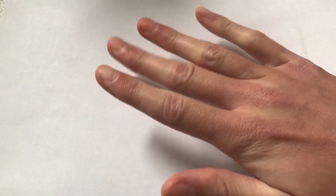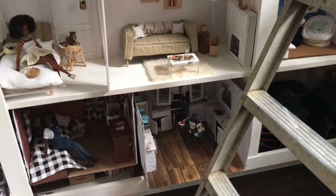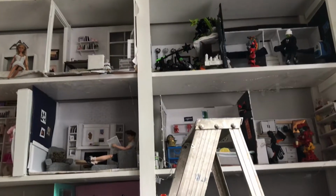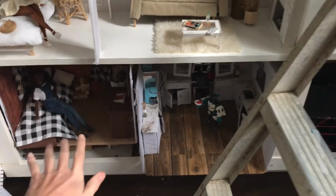In today's video, I'm going to give you a tour of all the miniature rooms that I've made. My miniature rooms are stored on this shelf that was built specifically for them. The ones on the top need a ladder to get to them. I'm going to start on the bottom with this cabin.